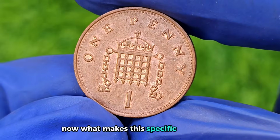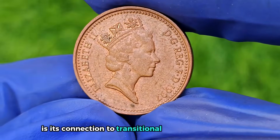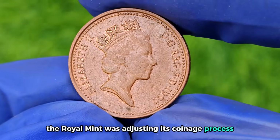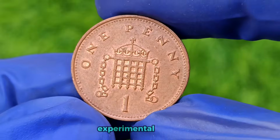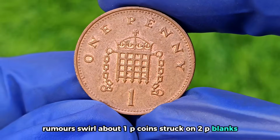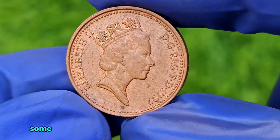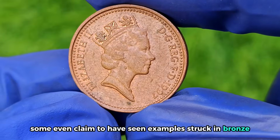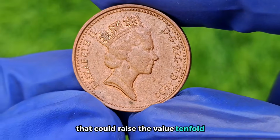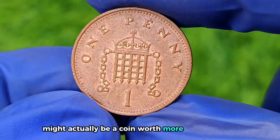Now, what makes this specific 1997 issue even more explosive in value is its connection to transitional minting techniques. In the late 90s, the Royal Mint was adjusting its coinage process, which resulted in several undocumented experimental strikes. Rumors swirl about 1p coins struck on 2p blanks, coins with missing inscriptions, and others with double portraits due to die clashes. Some even claim to have seen examples struck in bronze instead of copper-plated steel, an extraordinary minting error that could raise the value tenfold. Imagine holding one of these variants in your hand. What looks like a penny might actually be a coin worth more than a Ferrari.